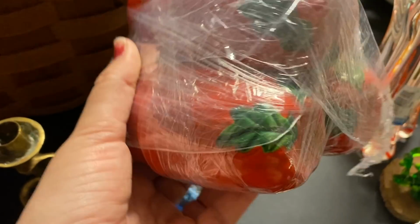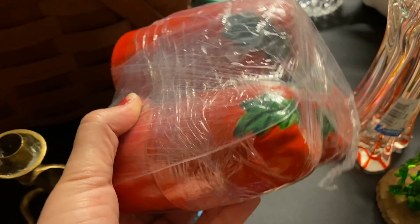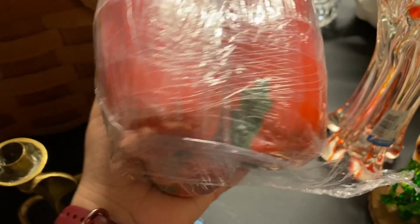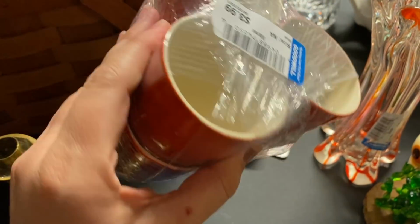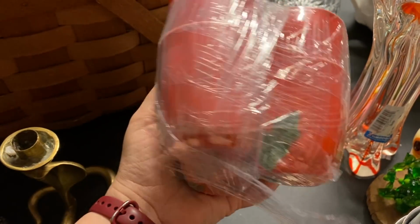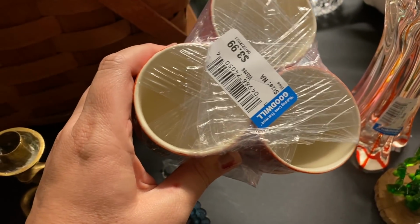Because that was still in my bag, I picked these up. And these say made in Japan. They're orange, so I'm like, okay, they look like pumpkins. When I first saw it, it really reminded me of Czechoslovakian pottery, like the salt and pepper sets and stuff. But I was like, wow, I really like those. Those would be really great around fall. So I grabbed the whole thing for $3.99.